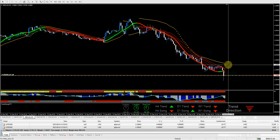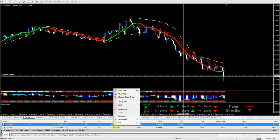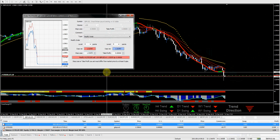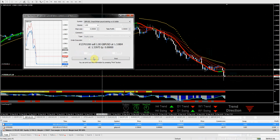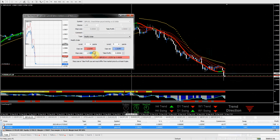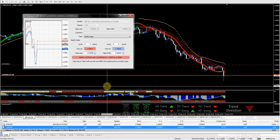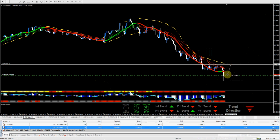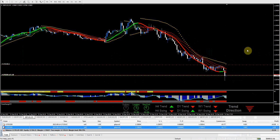We'll place our stop at 1.53975. All right, so we're looking at about 16 pips. So our first take profit is going to be right here at 1.53642.